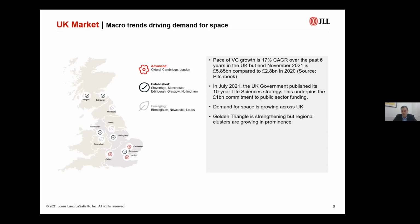Now, the map on the left-hand side, I always say is a bit of a dangerous map, because if you're sitting in one of the emerging groups and you feel like you should be an established group, I apologize in advance, but this is really just to give you an indication of how we look at those different levels of maturity across the UK market. Now, the most advanced, Cambridge, Oxford and London, as we all know, is termed the Golden Triangle, clearly paving the way in terms of growth and activity. But there are some really exciting and really interesting clusters that are already established or coming forward across the rest of the UK.